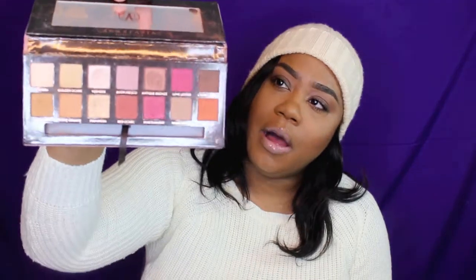Now this one, the Modern Renaissance, everybody should have this. You can tell this one gets used because this is utterly disgusting, with lipstick stains and foundation stains on all the colors. I love this. I think this is one of my favorite palettes from Anastasia. I truly love every single color in here, and I just need to start using this more. Dang, Tiffany.